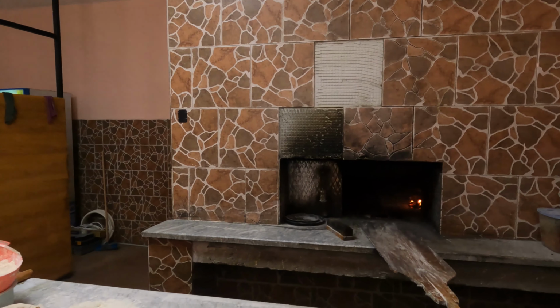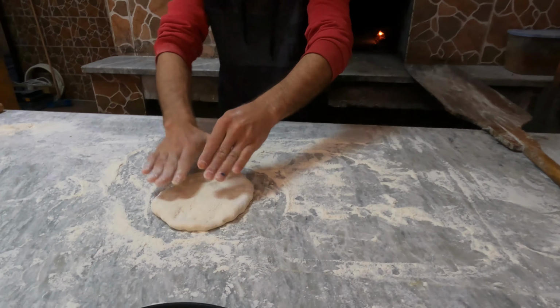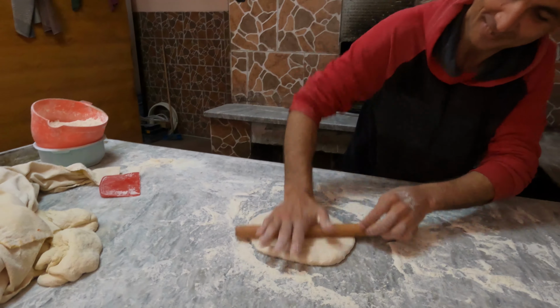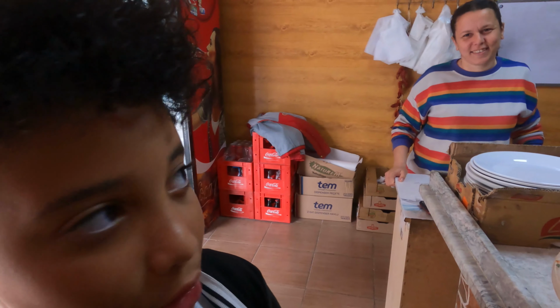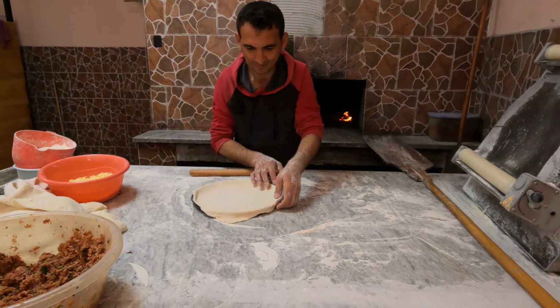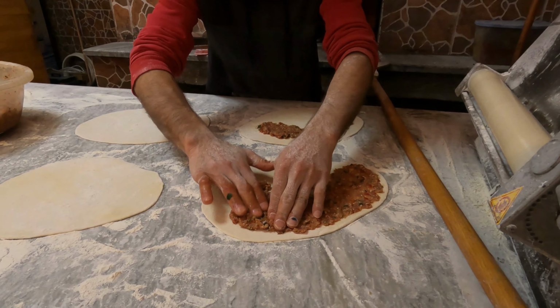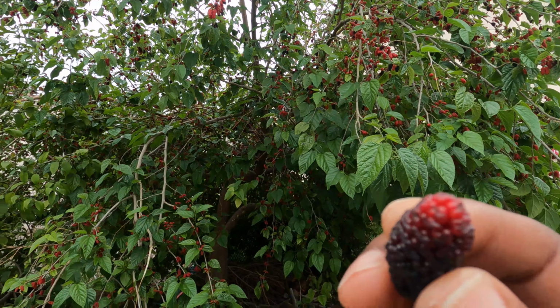If you guys come to Dalaman, this is the place for Lahmacun or pizza. There are many different establishments to eat at, but for us, this is the place. They do it right here in the stone oven. This is the special ingredients, guys, that goes on top of the Lahmacun. These guys, real fresh mulberry.